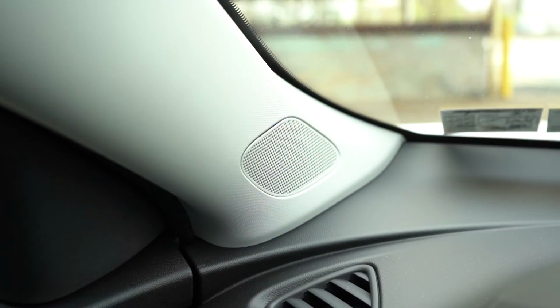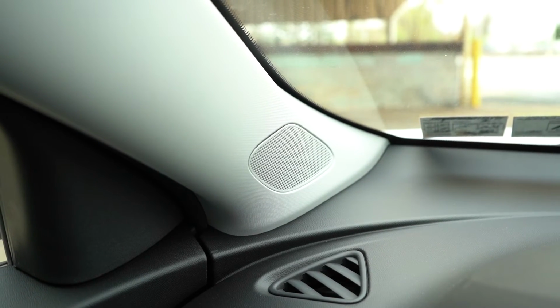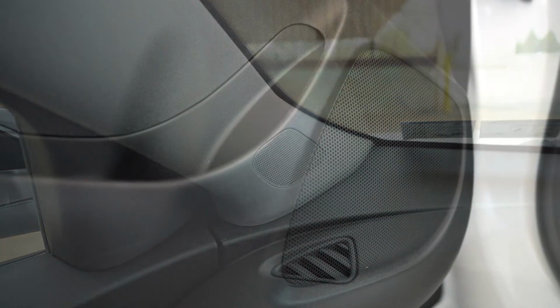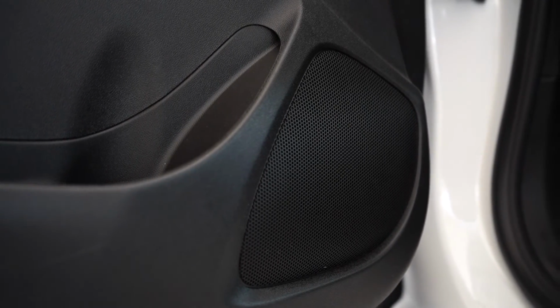That might be like the best 6-speaker sound system I've ever heard. That's actually not bad, you guys. Decent amount of bass there. Reminds me of Nissan bass. They usually do good with their bass as well. But yeah, that's a really good sound system for it being only 6 speakers. So again, good job, Chevy.